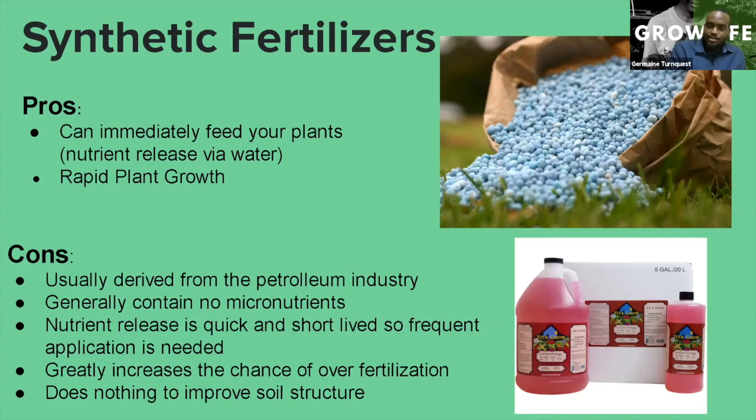So you go and get a bottle or some of the powdered synthetic fertilizers, and you apply that to your garden. It immediately feeds your plants. Things start to look good right away, but you have to add more of it very soon, because pretty much as soon as you apply it, it doesn't last very long. So even though in some cases synthetic fertilizer may be cheaper than an organic one, is it really? Because you have to purchase more of it.